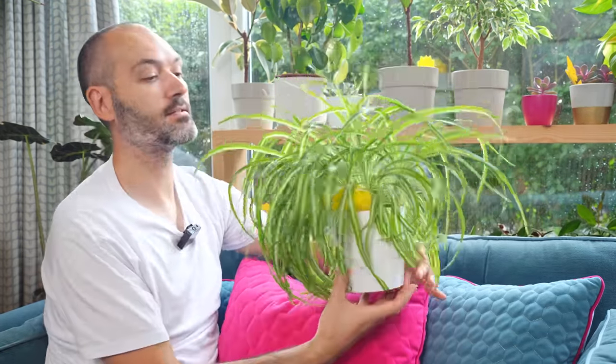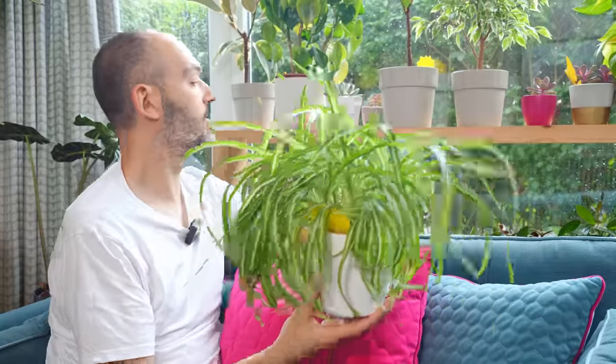Another spider plant. How's this looking? Not really checked on this. So these plants are a bit hidden behind the sofa, so I tend to forget about them a little bit. But this one doesn't look too bad. Crispy leaves on the ends, it looks like. Not too bad though. Does get some protection from the sun from this little shelving unit that, again, my local joiner made for me.